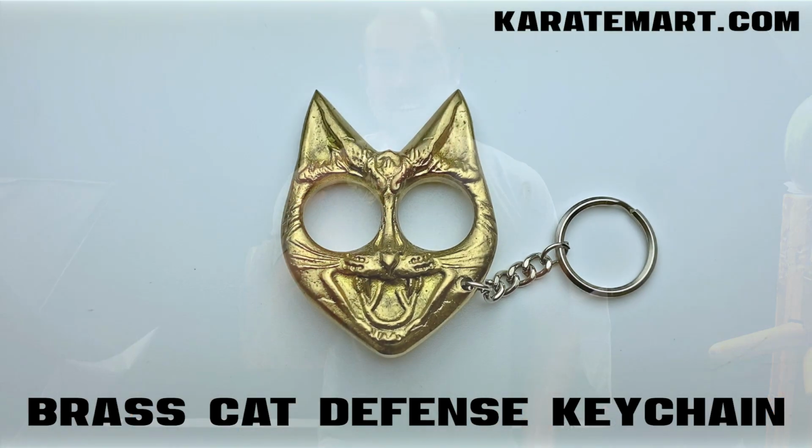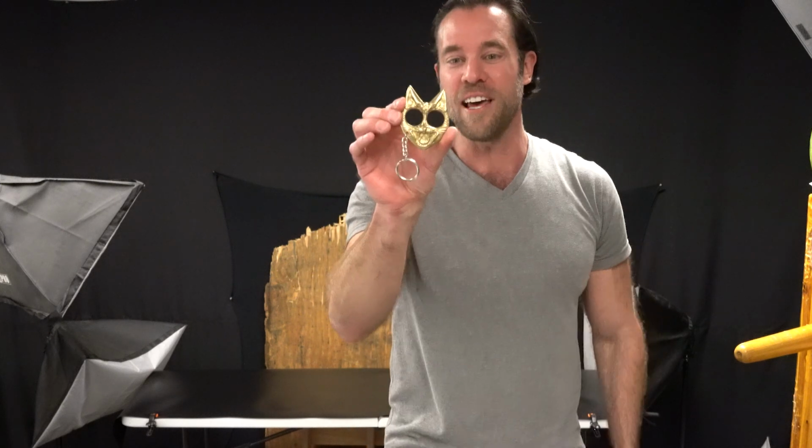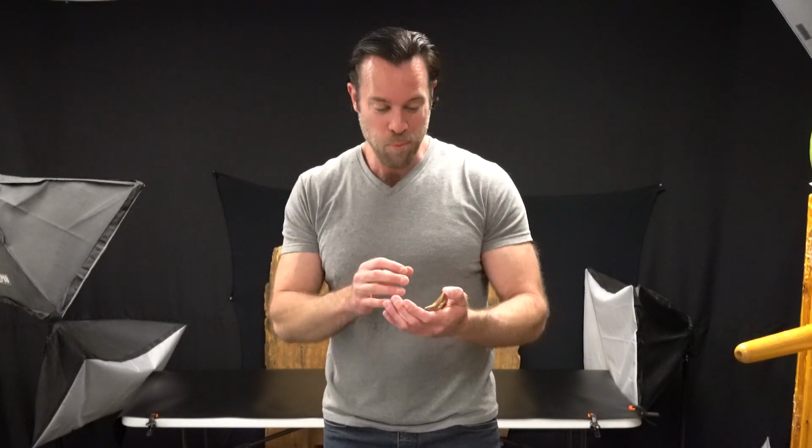Oh, this thing's cool. I like this. This is the brass cat defense keychain. Now, I've shown off some of these cat self-defense keychains in previous videos, but we've never seen one like this before. This is actually molded out of solid brass, and it is heavy. This is actually 5.5 ounces, and it just feels comfortable in your hand and just really, really solid. So I am really glad that she grabbed this one.